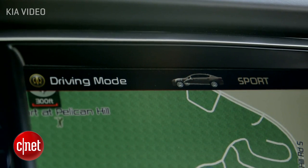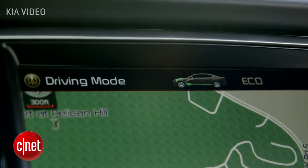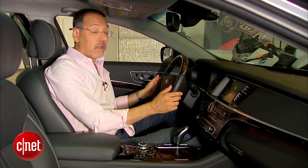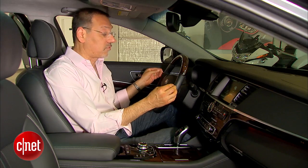And you can tell from the little infographic up here that Eco handles drivetrain, tails it back. Normal is going to put you in your baseline mode. Sport is going to amp up the response of the powertrain, the shift points as well, but also change a little bit of the assist on the electric hydraulic steering rack. None of this, though, affects the suspension. This car does not have an adaptive suspension.